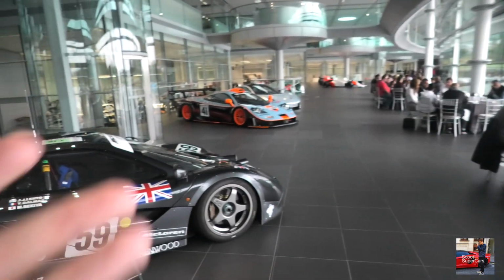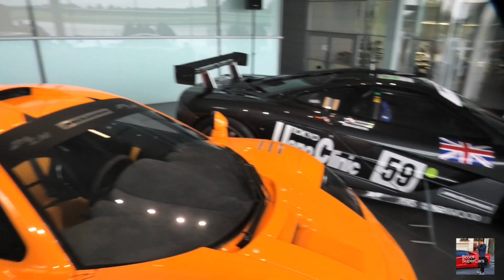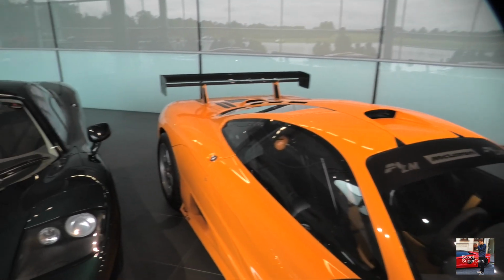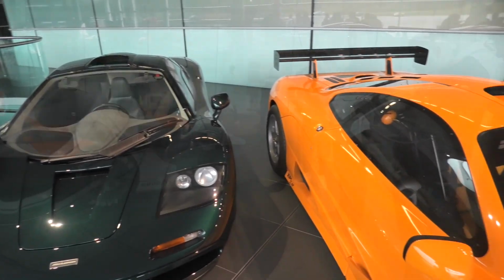And of course, a cheeky F1 long tail. But yeah, this is unreal. That's the right word for it to describe this. But yeah, not bad at all.